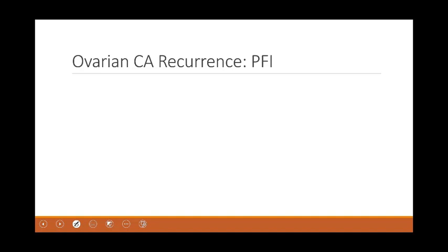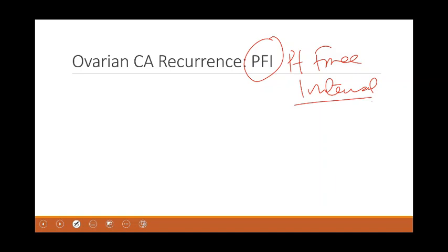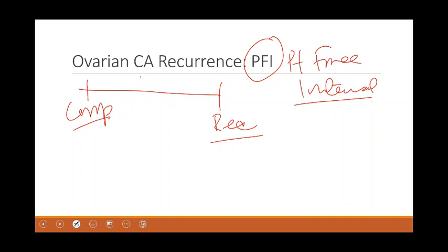There was one more question on a concept called platinum free interval. Platinum free interval is a key concept in cases of ovarian cancer. In ovarian cancer, you all know the first line drug is platinum drugs, cisplatin. So from the completion of chemotherapy to recurrence, this interval is called the PFI, or the platinum free interval. How long is the patient platinum free till the disease comes back?